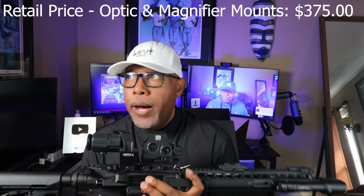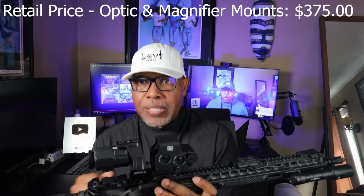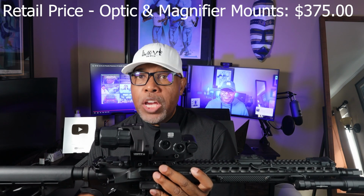And that's one of the kind of good things about not having an all-in-one system, is that, you know, if you're not utilizing a magnifier all the time, then you can just run a riser just for your optic. Now, what I like about the Unity riser for the magnifier is that it's quick release, quick detach, and so you can take this on or off really easy, which is great.